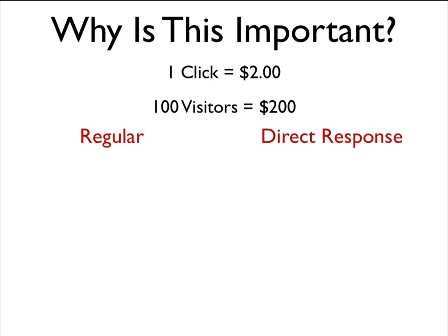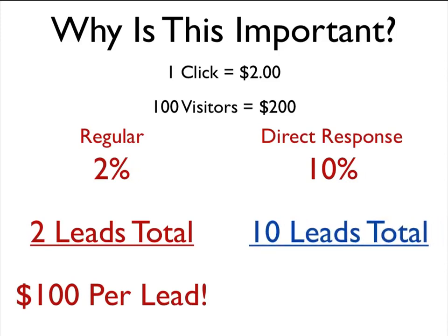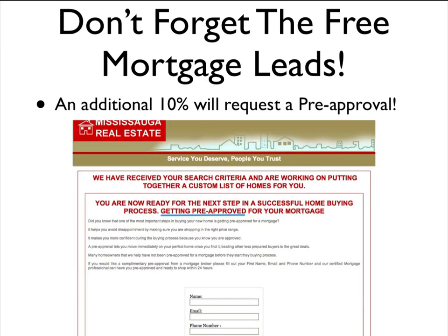Why is this important? Well, if we're paying $2 a click for every person to come to our website, and we have 100 visitors that come to the site, that's going to cost us $200 in advertising. So if we've got our regular website that converts 2% of those 100 people into a lead, that means we've got 2 leads total, which means we're paying $100 a lead in our mortgage business to generate those leads. Where if we look at the direct response website, we've got 10 leads, and that drops our cost down to $20 per lead. Now, obviously the numbers in the real world work a little bit different. These are just round numbers, but that is why it's so important to be driving traffic to these lead generation websites rather than the branded websites.